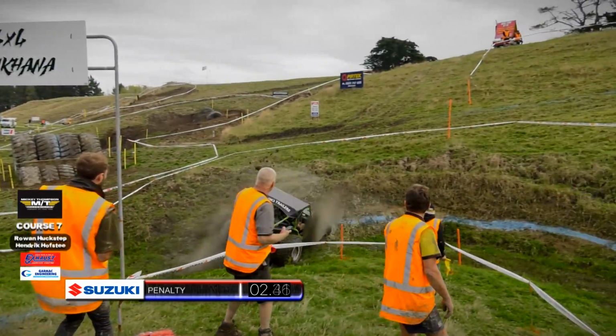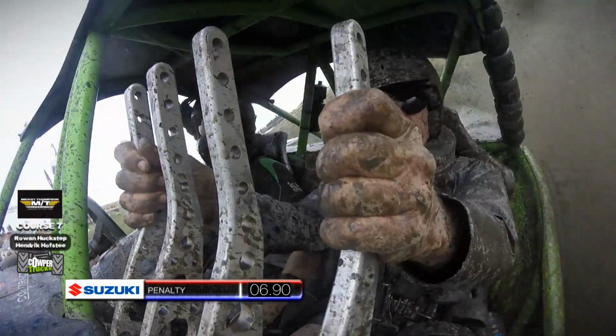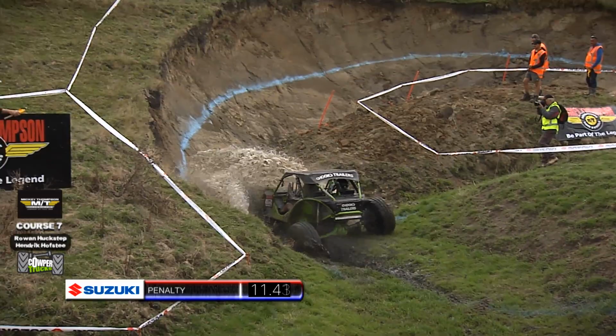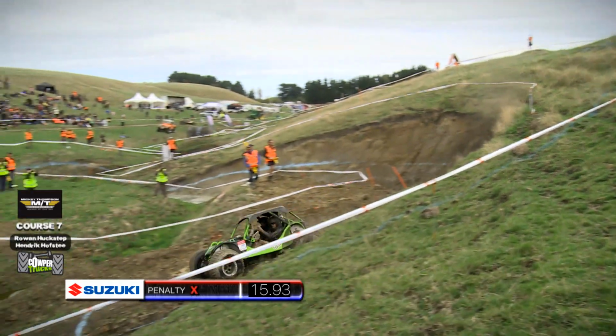Remember, this is all about speed. You have a look on the Suzuki clock. You'll also see a penalty box there. If you've got good eyes, you'll see some orange pegs on the course. If you hit an orange peg, you will receive a 5-second time penalty. As you see Rowan do just there, and you see the cross come up on the graphic.